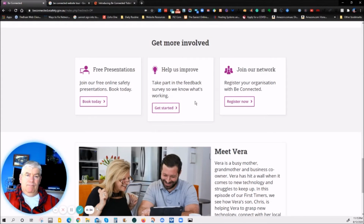And also here we have an area where you can provide some feedback, which is good because it tells me at least that Be Connected is interested in improving itself and providing useful resources that you, the visitor to the website, want to see. So there's your opportunity to provide some feedback. And here's another link here. This is more for organisations that want to use the Be Connected program to help their members or citizens or residents to get online and use technology.